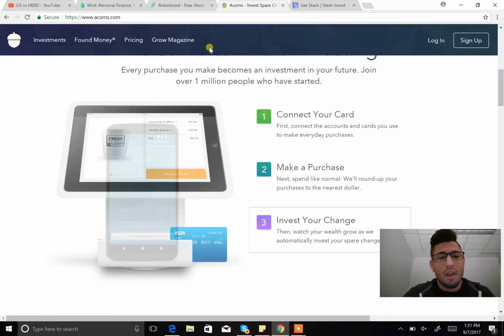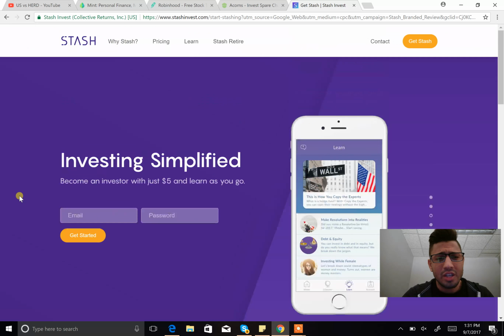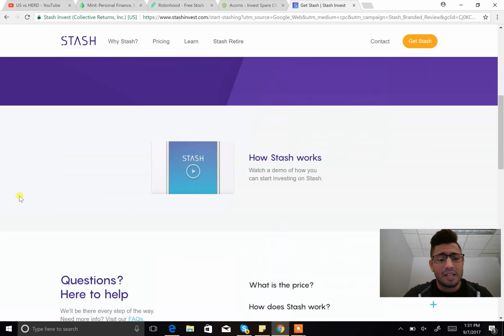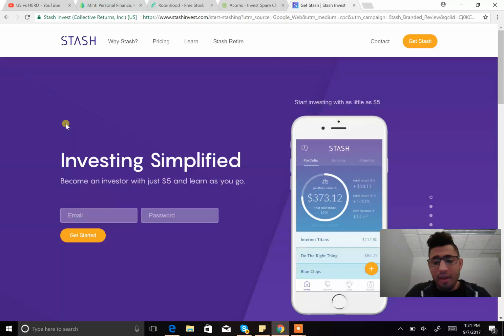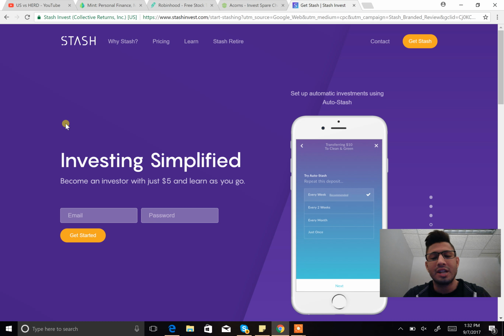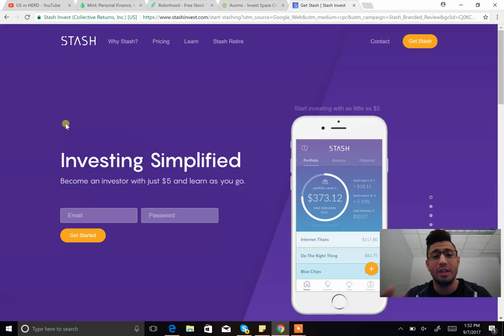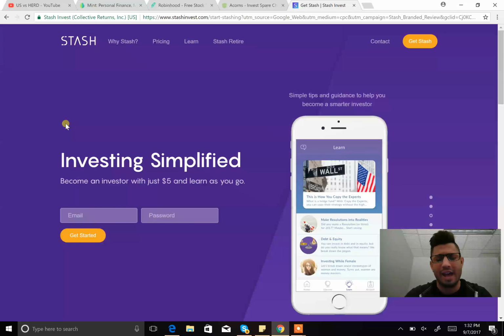So that's Acorns. Let's go to Stash. It's a little different. Stash does pretty much the same thing, except they don't invest spare change. What they do instead is they take money that you deposit and put it into ETFs that you select. So you select what kind of ETFs you would like. They want you to invest in ETFs that you believe in, into sectors that you believe in. For example, they have the tech sector, they have Defending America, stuff like that.